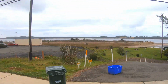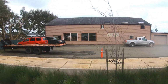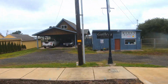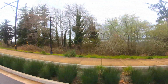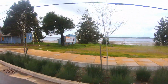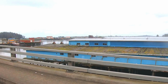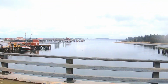Today we're going to enjoy all that Charleston has to offer. We're leaving the small little wayside of Empire, traveling along the Cape Arago Highway, along the bay to Charleston. Entering Charleston, we cross the South Slough Drawbridge. A drawbridge allows large ships to enter Coos Bay. We'll stop in Charleston on our way back, but first we're going to head on up Cape Arago Highway and show you some of our most favorite places to hang out.